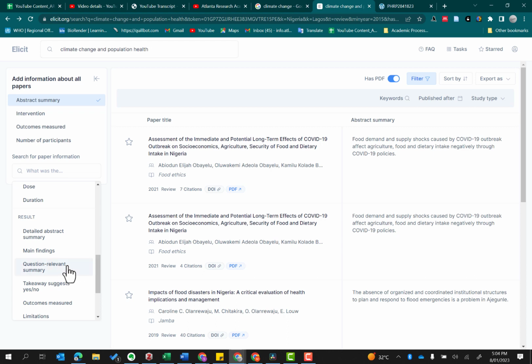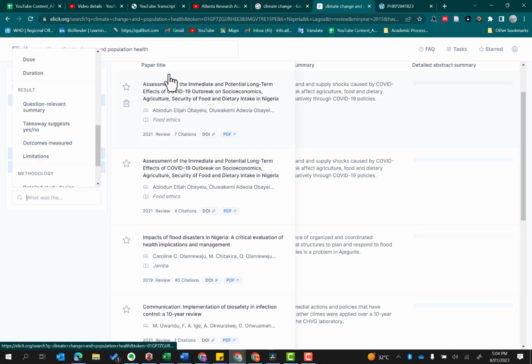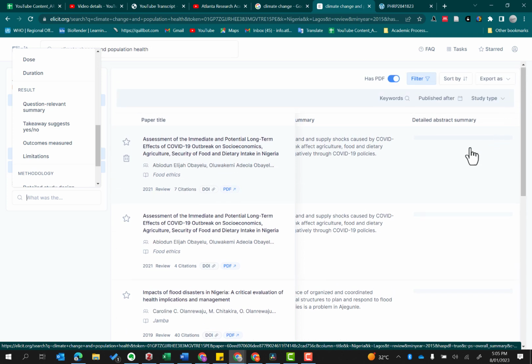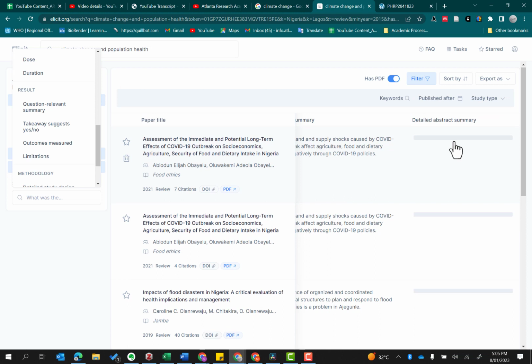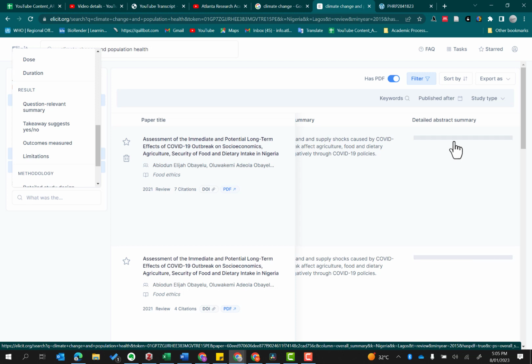So, question relevant summary, or let me take main findings. Main finding. You could see another column is being displayed. So you have the column paper title, summary, and main findings. Elicit is going to give you the summary from the findings, the major results from the paper. The first one is the main summary of the general paper, and the other one is the detailed abstract summary. So the abstract summary is going to pick up some little information here and there from each section of the abstract, and it's going to give you your summary.